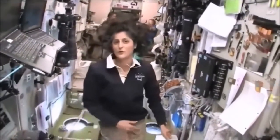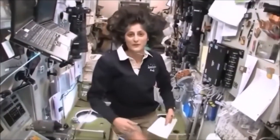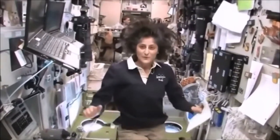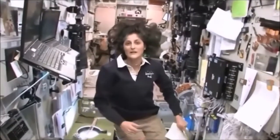We use ammonia for our radiator, so there is a possibility that ammonia could come into the vehicle, and then it would be bad for all of us. If we have any of those problems, we come right here, which we call the central post. It is the main heart of the space station.